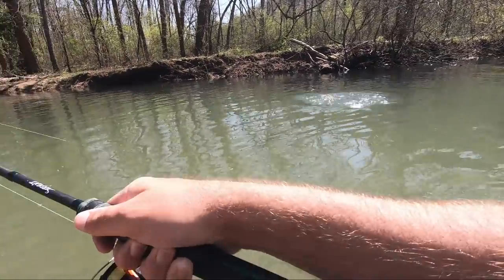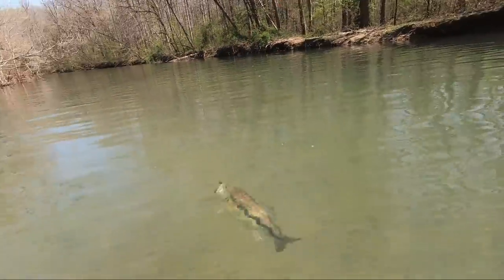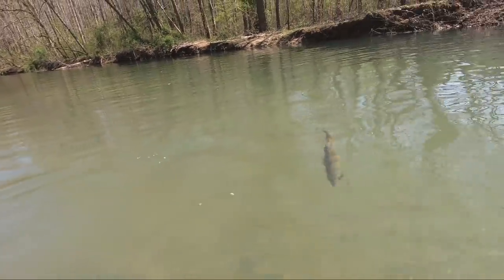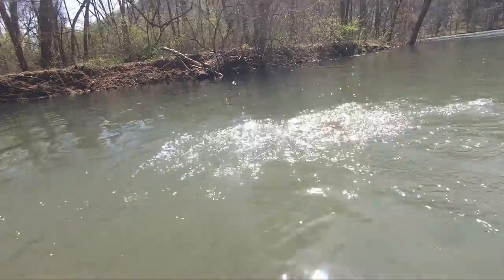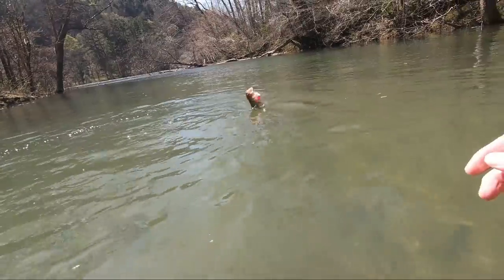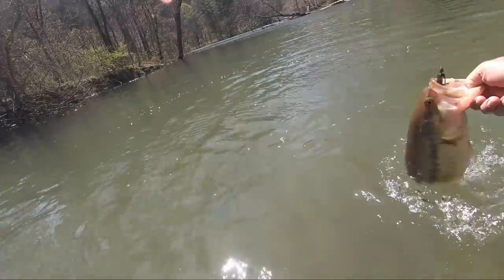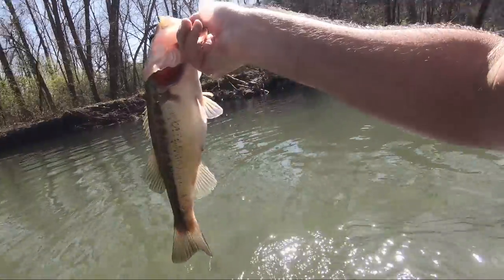I threw my waders on, took a page out of Bass and Grass's videos, and waded down the creek into this deepest hole where it's close to the river. Man, finally got me another fish. Nice. Oh, that's a good largemouth.